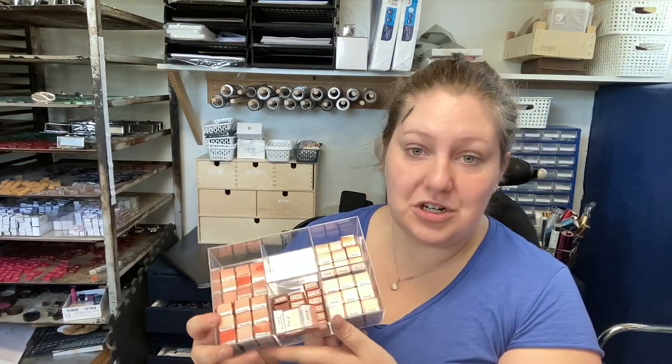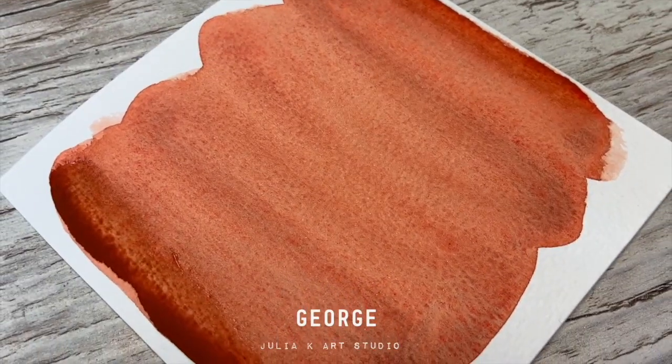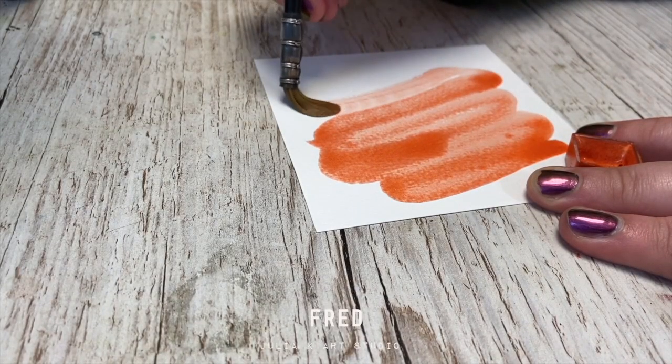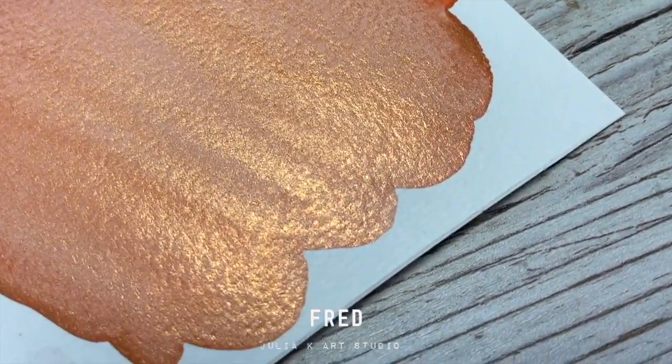So we have George, which is a neon mixed with Moroccan ochre, so you get a lot of granulation but with a neon red orange base. And then we have Fred, which has a very subtle orange base but with more shimmer, so you can layer it on top. I think they look really nice. So those will be coming out. We also have a lot of colors coming back in stock. I just thought I would quickly share when it is a shop update.